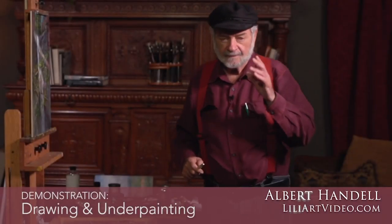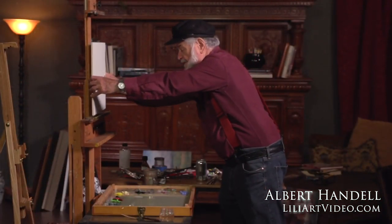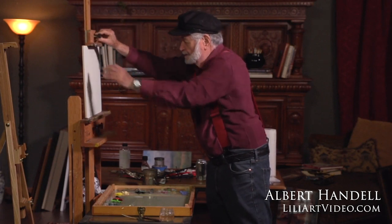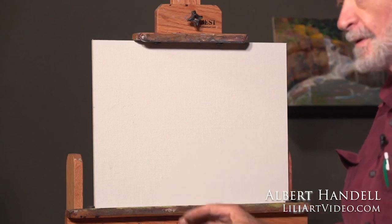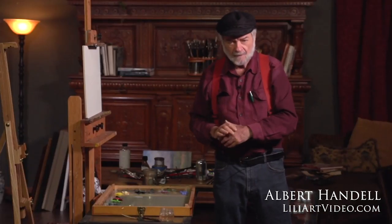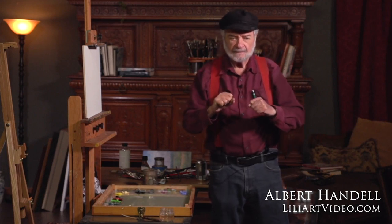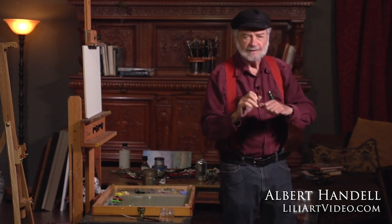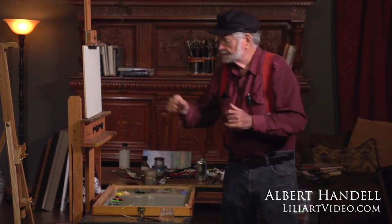I should show you the different types of canvases I work on. I personally like to switch around from a white ground. Now, on a white ground, you get colors immediately. And as you develop the painting, you're going to have to realize that the colors are so exciting that you're going to have to get contrast. You're going to be shooting for contrast, okay?